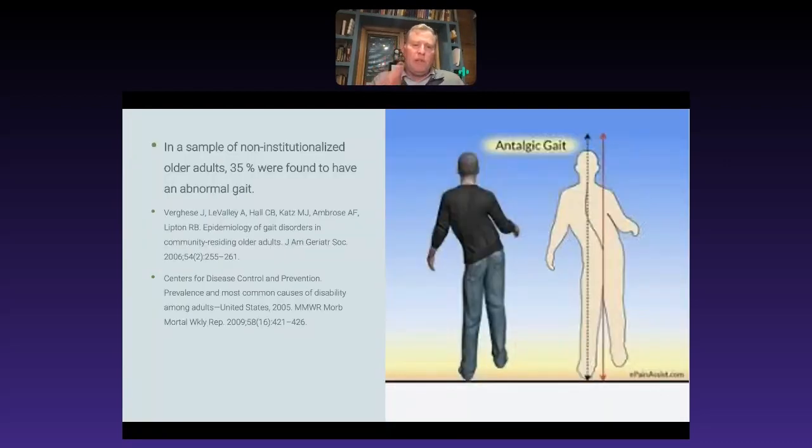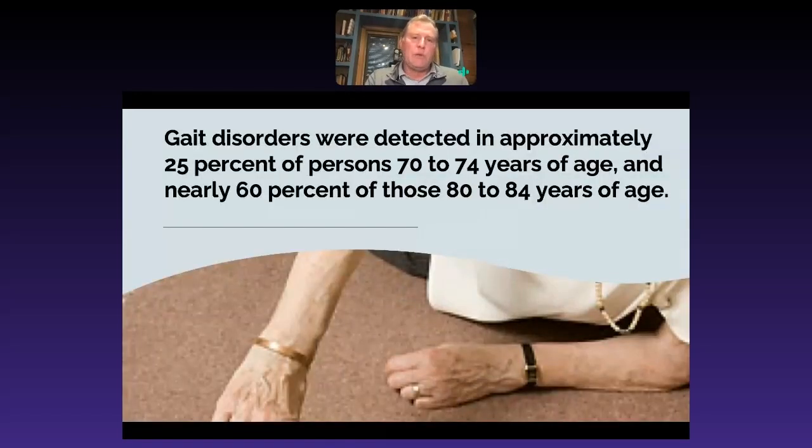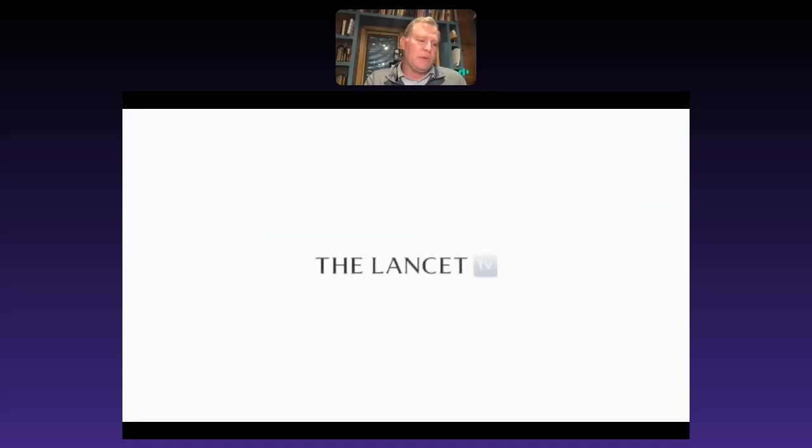So 35% of non-institutionalized older adults, which I think is a low number, have an abnormal gait. And sometimes it's a variety of different gaits. I just showed you a video of a very abnormal gait. And gait disorders are detected in approximately 25% of those in their early 70s, and 60% of those over 80. That's a lot of people, and I think those numbers really don't lie.